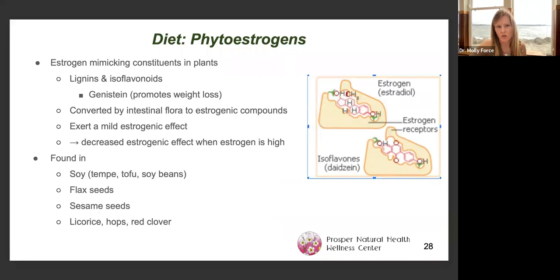In regards to our phytoestrogens, we can get these in things like soy, flax seeds, sesame seeds, even in certain herbs like licorice and hops and red clover. And these contain these really beautiful phytoestrogen antioxidant compounds, specifically our isoflavonoids and our lignans like genistein, which help us act as if they are estrogen. So for people who are dealing with infertility issues and may be lacking estrogen, and that's their big challenge with their fertility, these can be really beautiful chemicals that are naturally derived and can be included in diet to support that estrogenic effect.